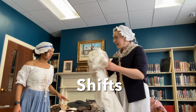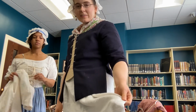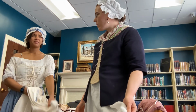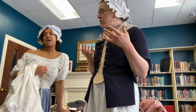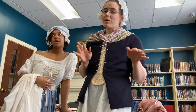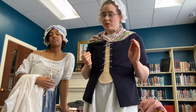Okay, so as you can see, I am modeling this fine linen shift. Did you just say linen? Yeah, I mean linen's the only way to go for shifts. It keeps you cool in the summer. You can wash it regularly, so you don't have to worry about bad smells or anything. Make sure and wash your shift every day, ladies, and have several to switch out.